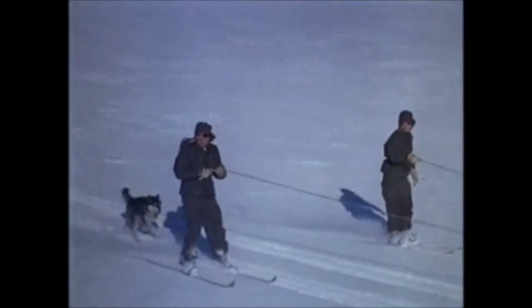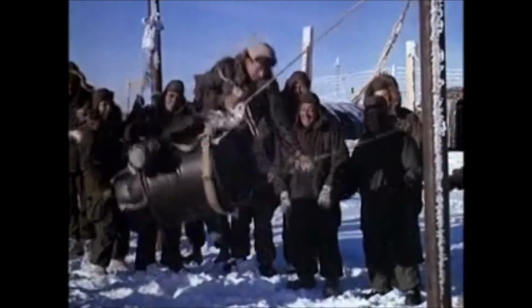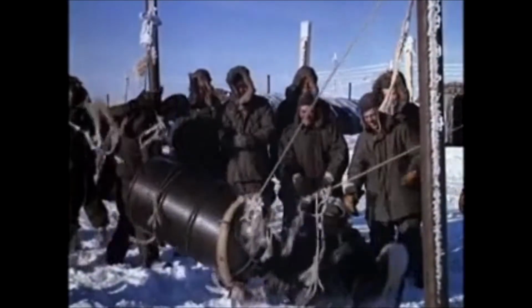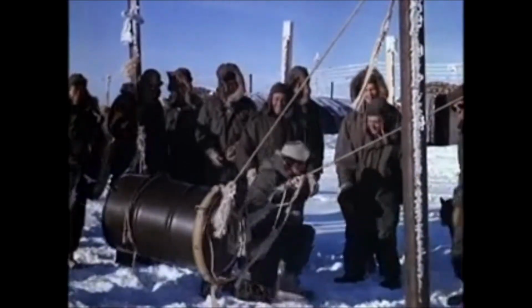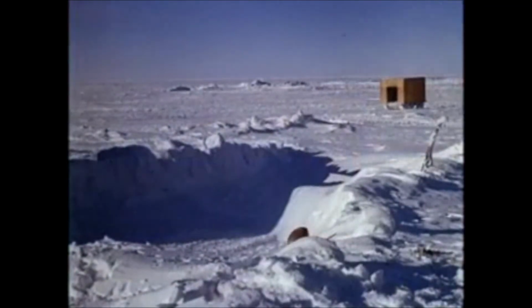In their off-duty hours, the men did what they could to amuse themselves with the recreational opportunities at hand. Bronco busting was one favorite pastime. By this time, Muckluck was almost full grown.